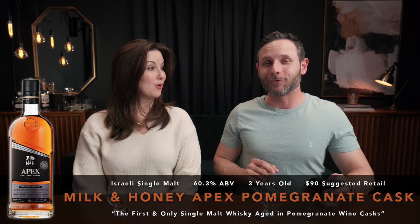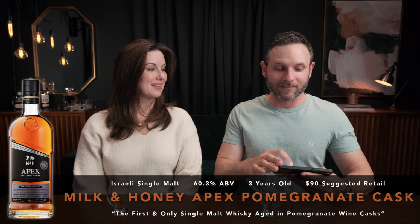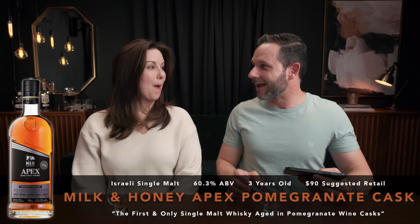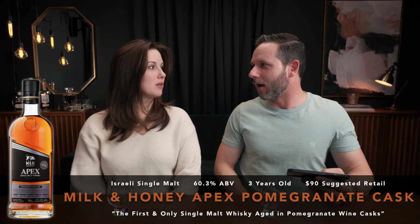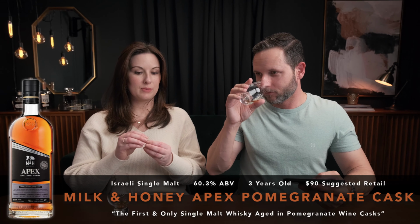This is an Israeli single malt. Thanks to Eric David Gunderson. This is Milk and Honey Apex, finished in pomegranate wine casks. I don't even know what a pomegranate tastes like. You've not had pomegranates before? Is that the fruit that we're getting here? It's the ones with the seeds.